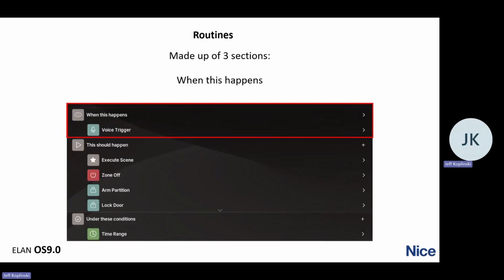So it is made of 3 sections, right? So when this happens, which would be our trigger, right? And dynamically, once we hit the options to add things, the only things that are available for triggers are obviously only things that are already programmed in the system, similar to how our event map works. So it dynamically populates based on what the options are. So first we're defining our trigger, then we're defining our execution. So when this happens, there's our trigger. I want this to happen, right?